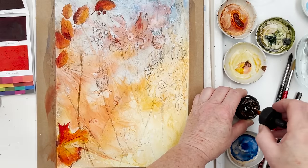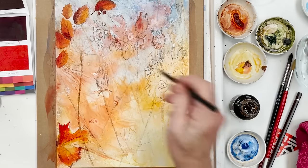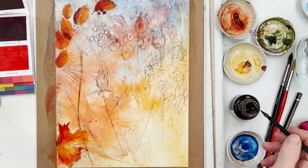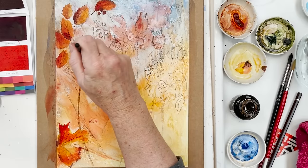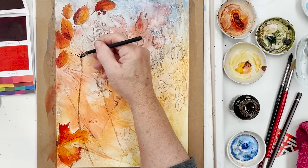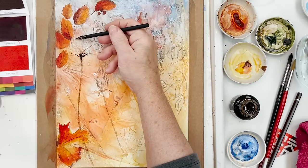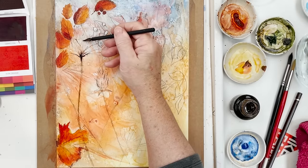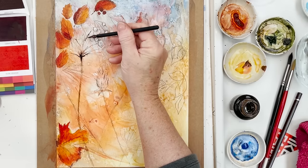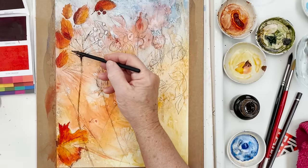This is why you need all of your things at hand, because you might decide you're going to do something a little bit different to what you had intended. So I've put the stem in there, and I'm going to get my glass pen, and then I'm going to just draw in, hopefully with the glass pen, some dried seed heads.